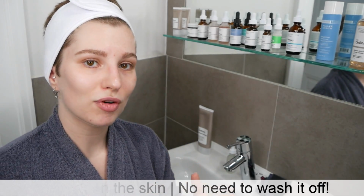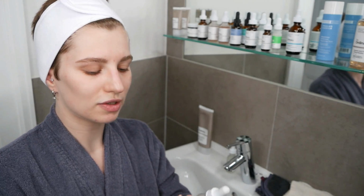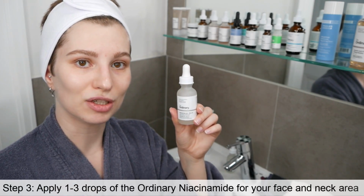So now that we have applied the first serum, we can move on to the next one, which can be alpha arbutin, niacinamide, or hyaluronic acid. There's nothing wrong with it. I'm going to use niacinamide now as my second water-based serum.